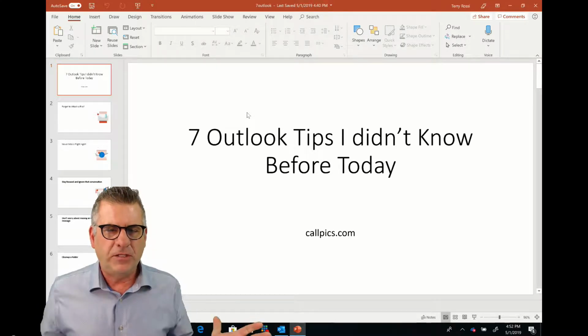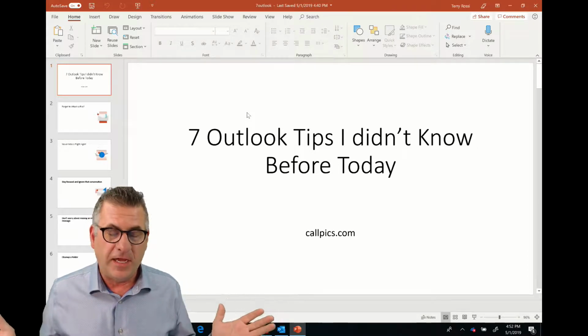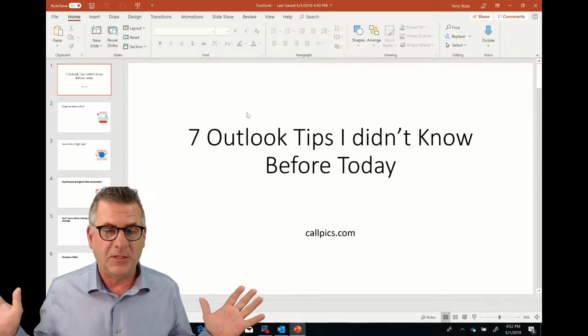So today I wanted to share with you 7 Outlook tips that I just kind of found out about today. I'm a little bit of a laggard when it comes to technology.